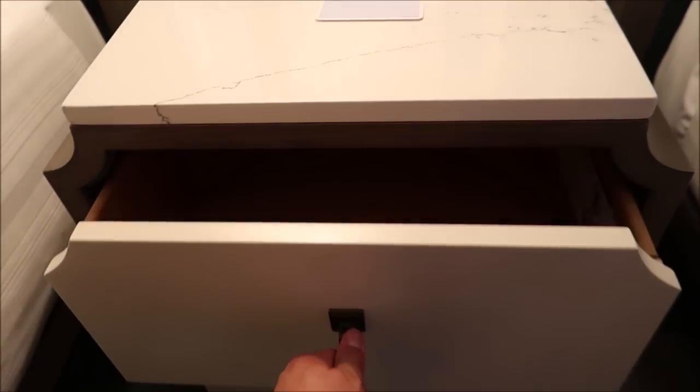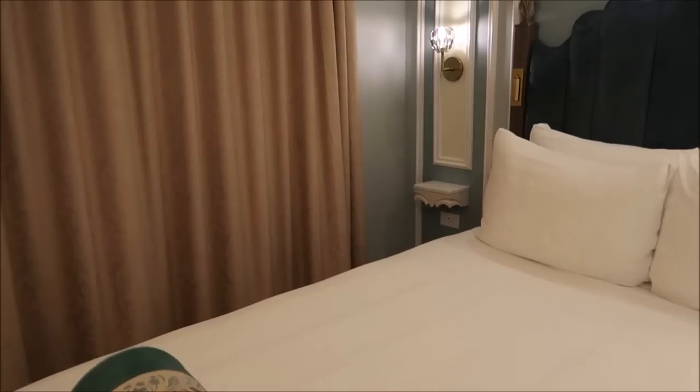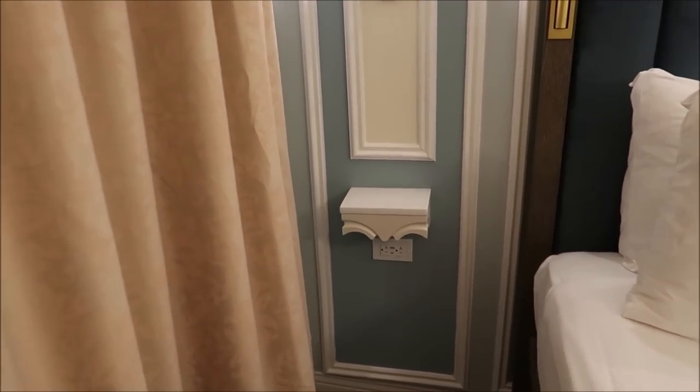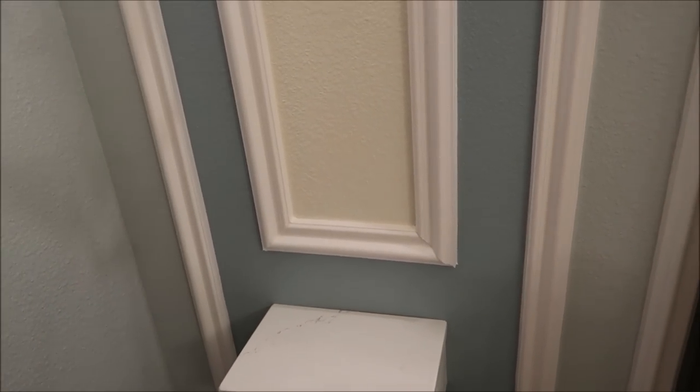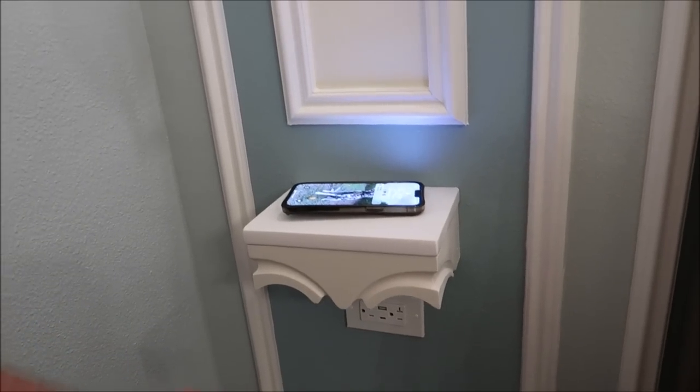Like, they have tons. Also, they have the little cell phone tables. I call these the little cell phone tables, because you can't have something on the other side, so you can just put your cell phone right here and charge your phone. Just like that. Very easy.